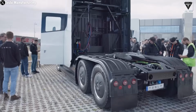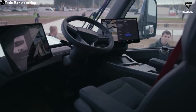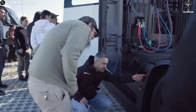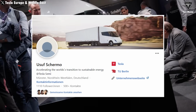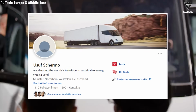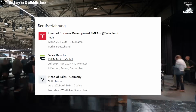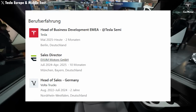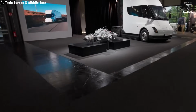Tesla has hired a new leader to head the business development division for the Tesla Semi in Europe. According to our research, Tesla recently brought on a senior executive to help expand the Semi's market presence. Just last week, Yusuf Shermo, who holds a master's degree in techno-economics, energy management, and resources from the Technical University of Berlin, and has experience in commercial electric vehicles, announced on LinkedIn that he has joined Tesla as the head of business development EMA for Tesla Semi.